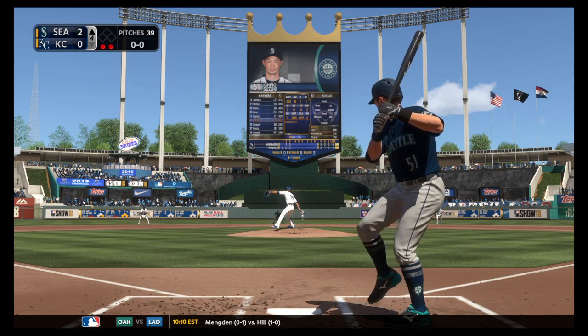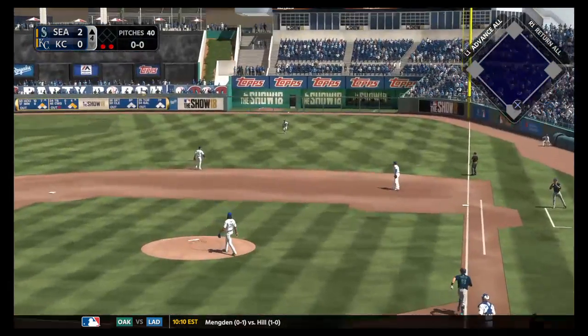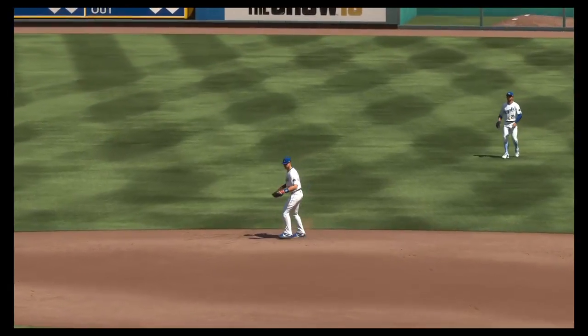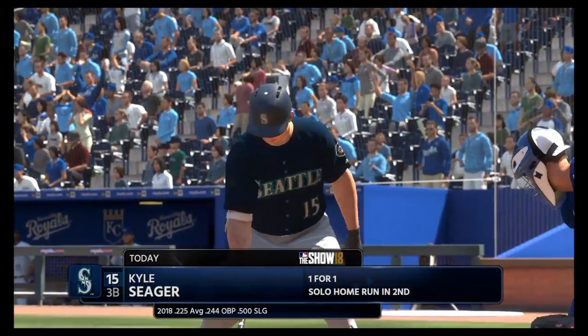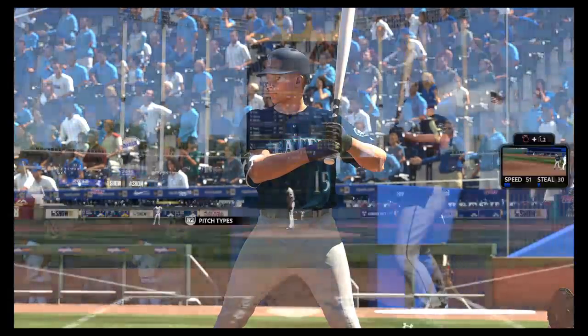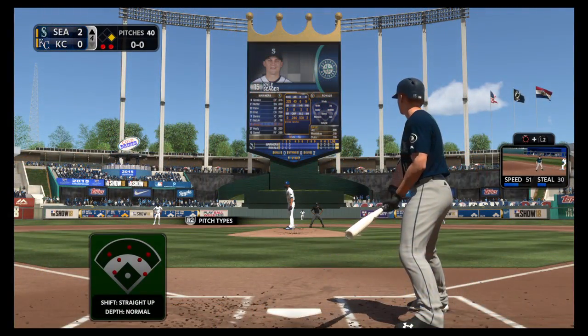First offering on its way. This is pulled into right. In is Jay, but this ball's in front of him for a base hit. Trying to pick things up where he left off, Kyle Seager. He went deep in his first at-bat, and we'll see what he's got in store for us here.